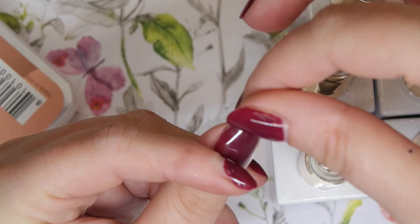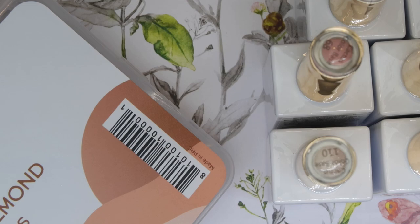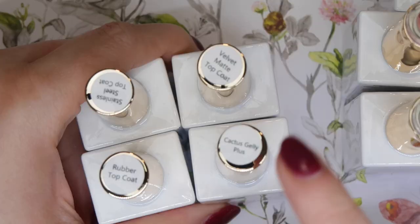This one and the extra short coffin are selling like crazy on Flora. Extra short coffin is very similar to the short coffin from Opry. It's just slightly, I don't even want to say more arched in the center. It's almost like it's more arched on the sides or something. It just personally would fit me a lot better than the coffin shape from Opry, but it's a very similar length. So this is what you would use to adhere your nails down if you were gonna do quick gel tips.